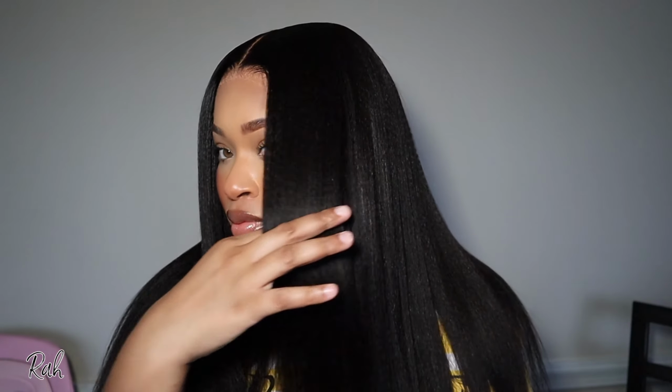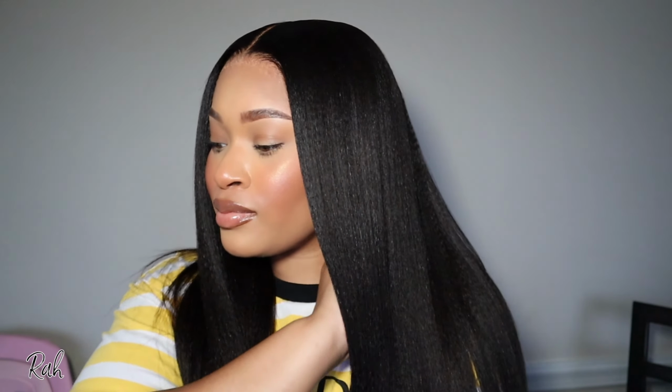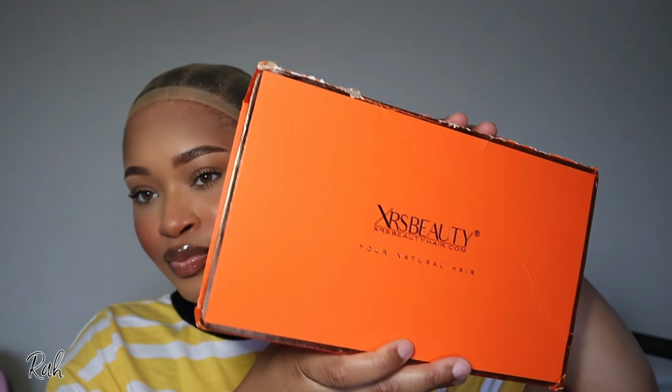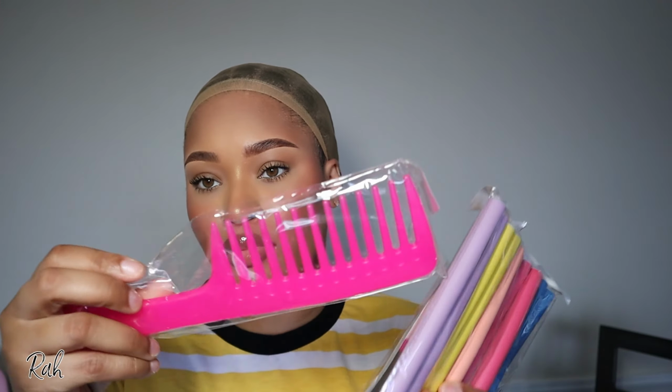So y'all, today we have another beautiful wig from Beauty XRS Hair. Y'all, I had to double back on them, okay, because the lace is unreal and you're gonna see exactly what I'm talking about. But we have a 18 inch 200% density. This is a Yaki straight wig, and y'all know the Yaki straight wigs give it be given silk press.